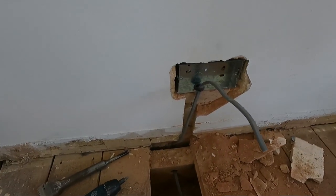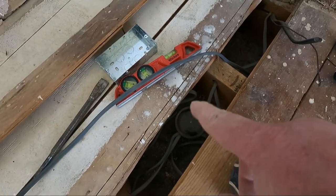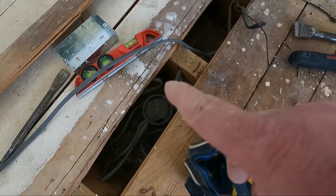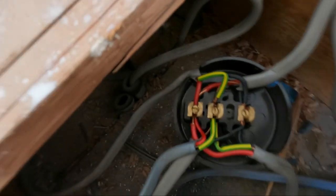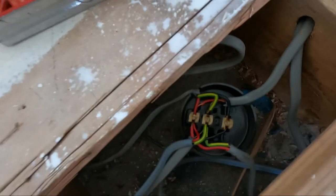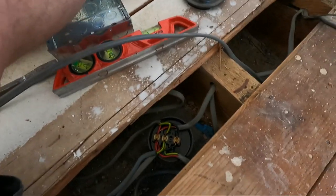I'm not sure whether I'm going to run it as a spur or whether I need to do some working around with this. Depends. I need to test this, see if it's a ring or ring within a ring or whatever it is. So I need to test that and see how I can run this cable. Right, so we're going to uncover the junction box, the old spider box. As you can see, just splitting off all over the place. So I don't know whether they're radials or rings within a ring or what. Let's do some testing and find out.